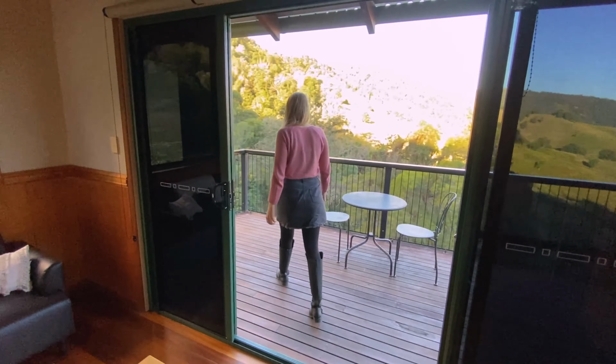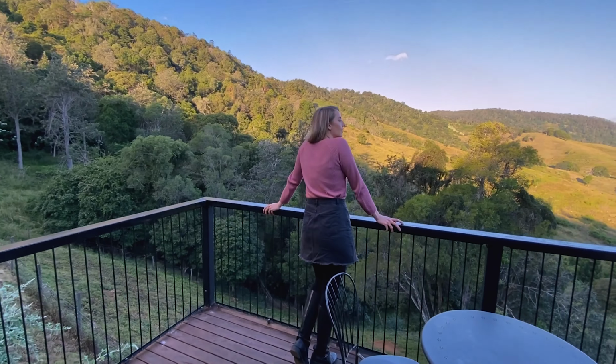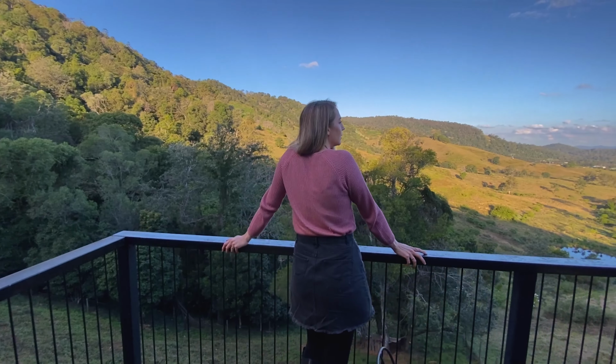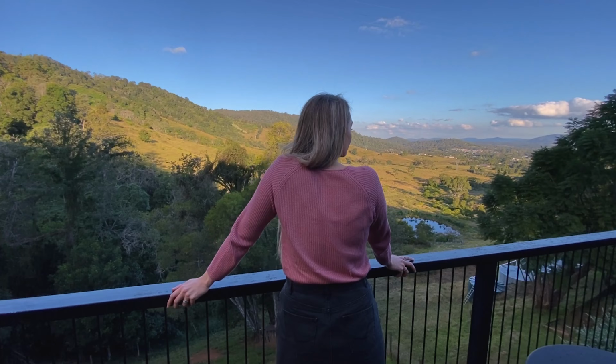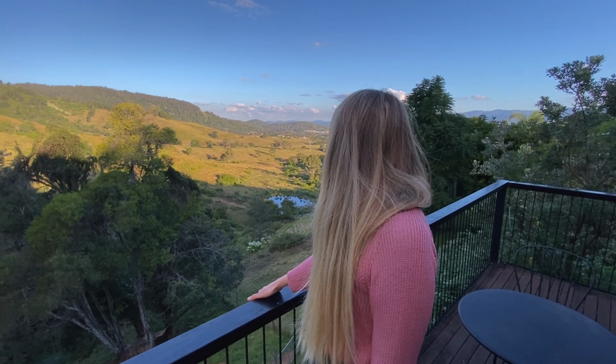And then this outdoor area, this private balcony, this is what you come for. These views are absolutely spectacular. And even though there are five cottages, we can't see anybody else except the sheep and the chickens. It is so beautiful up here. We're gonna watch the sunset and have a few drinks.